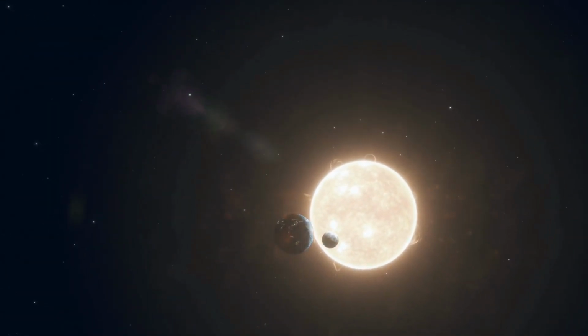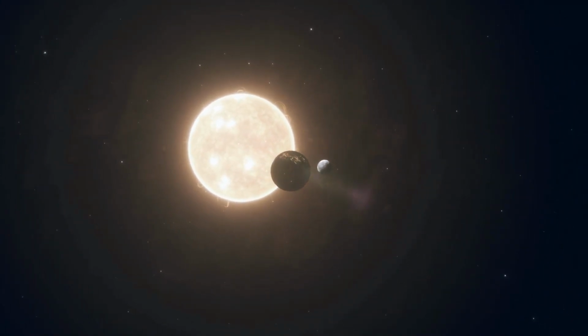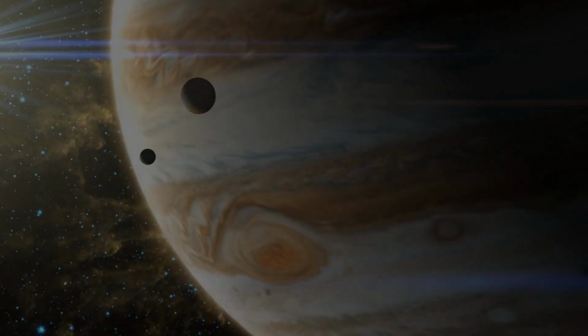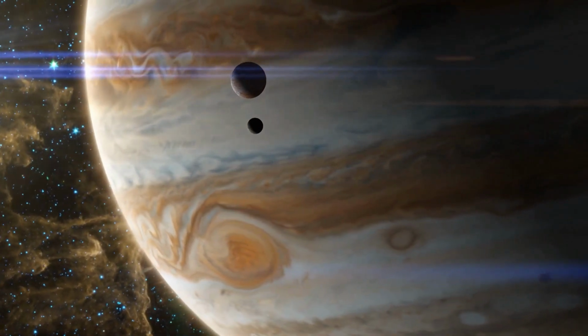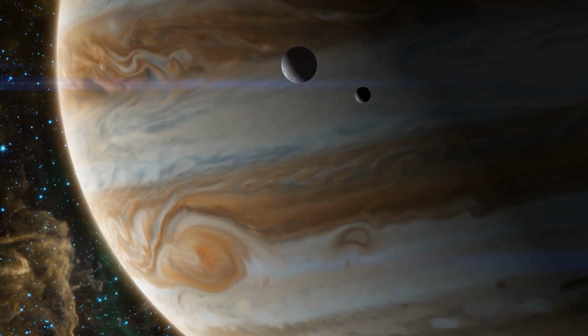In the vast reaches of our solar system, beyond the rocky worlds and the asteroid belt, lies a giant, a planet so massive it could fit all the other planets inside it. This is Jupiter, the king of the planets, a gas giant that has fascinated and puzzled scientists for centuries. Today, we'll explore its dynamic atmosphere, powerful storms, and captivating moons.